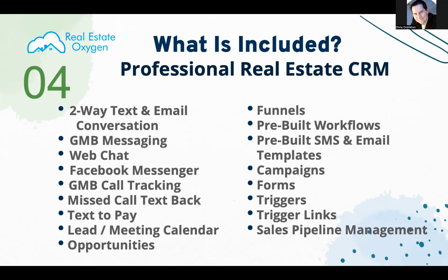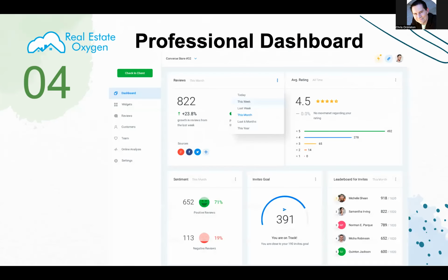So anyway, this is a very robust system, and we're going to have monthly training on this so that you can understand how to use all these things, because it's really fun to get it set up and start using it, and to have all this stuff work on your behalf.